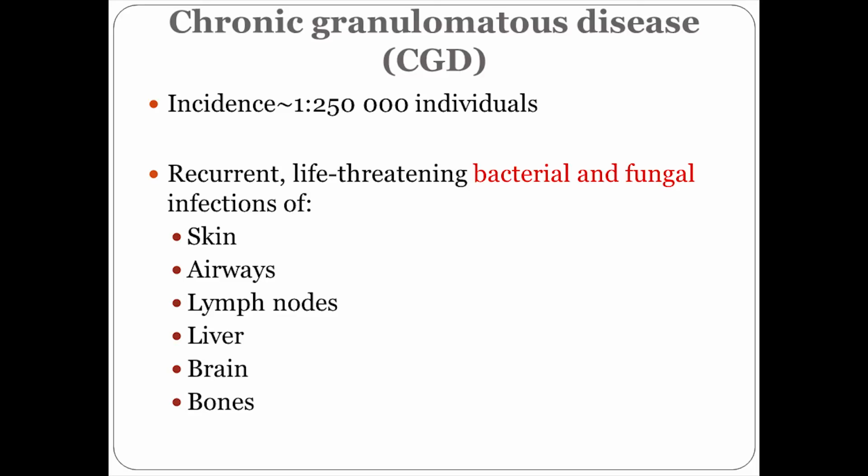So, for example, chronic granulomatous disease, you may remember this, the incidence is 1 in 250,000. These patients present with recurrent life-threatening bacterial and fungal infections of the skin. So these patients present with cellulitis, abscesses, like deep skin abscesses. In the airways, we'll see lung abscesses. We'll see suppurative lymphadenitis, liver abscesses, often with staph or aspergillus, brain abscesses, and osteomyelitis, often with serratia.